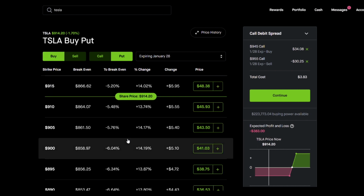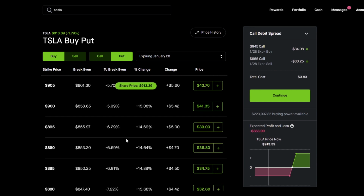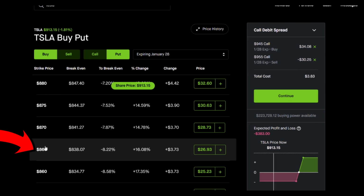And I said that this stock could be below $850 per share. Again, I'm a bull on this stock, but I'm just showing you an example. I'm not a financial advisor, just giving you the education and the tools that you can use to go out there and make money for yourself on this stock or other stocks, given your perspective. So now I'm going to go buy a put at the 865 level.